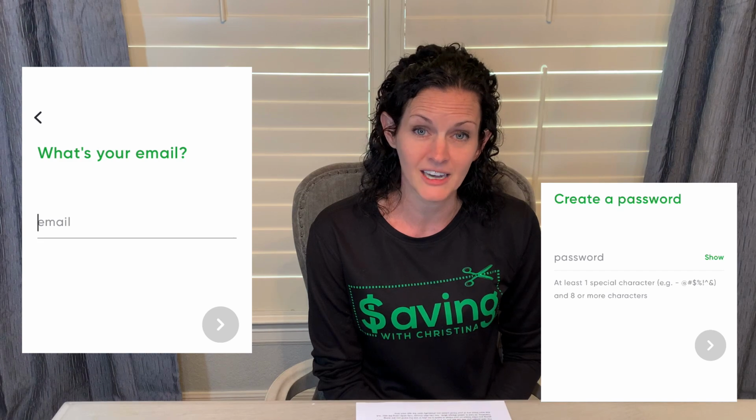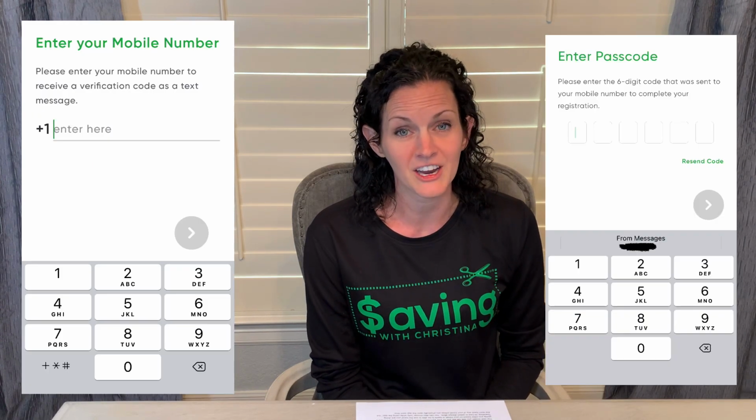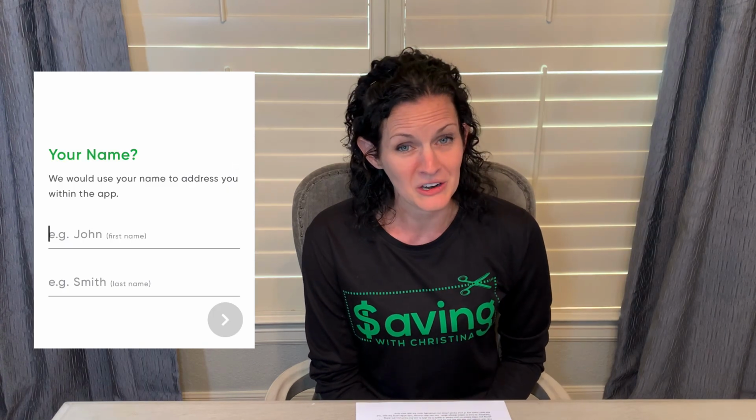Let me quickly show you what the sign up process looks like. So the first thing you'll do is click on the link. You are then going to click Get the App and log in. From here, you'll be asked to enter your email address and to create a password. You will also be asked to enter your phone number and then verify your phone number. From there, you're going to enter your name and then you're ready to start earning miles.